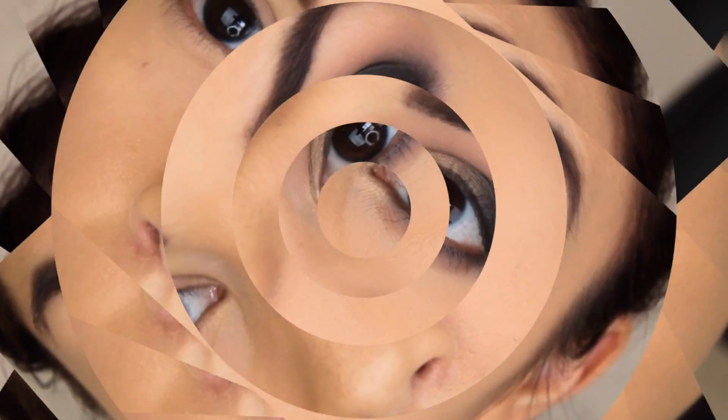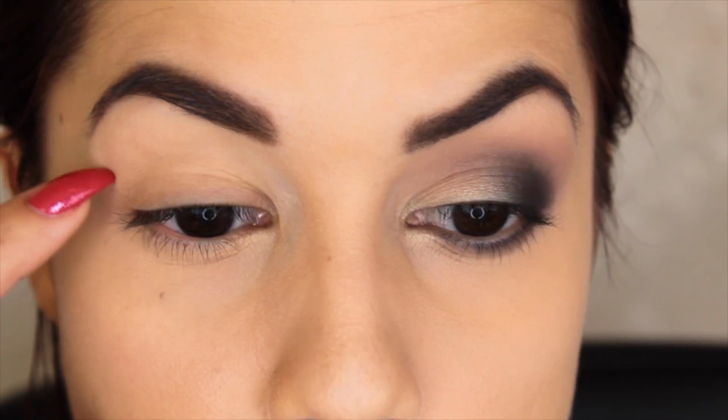It's not something completely out there that you couldn't recreate yourself at home with similar colors. Or if you have this palette, maybe I've given you an idea of how to use that Earl Grey. So if you want to see how to do the eyes, then stay tuned and I will show you how to do that.